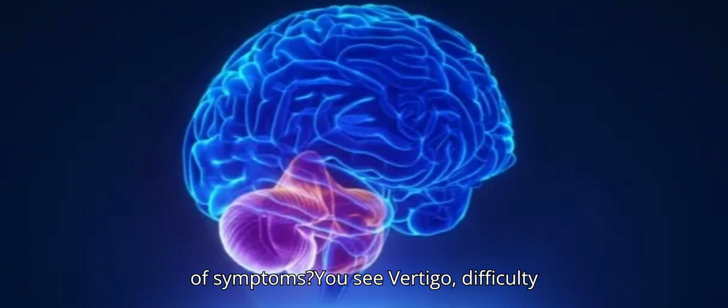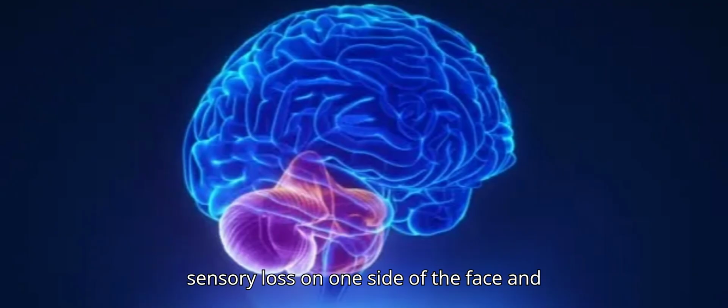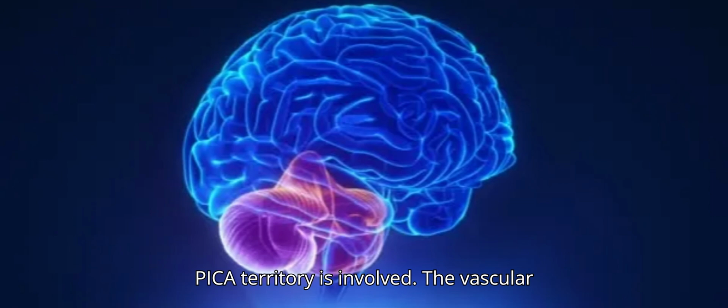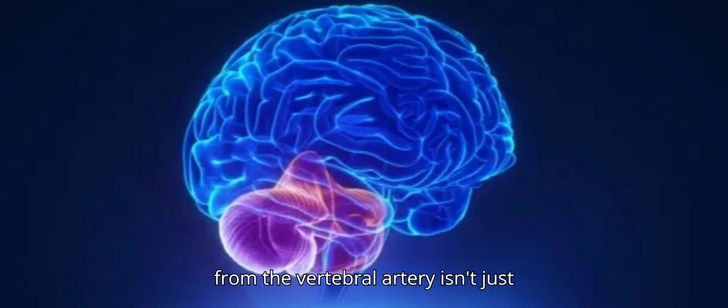Wallenberg's, right. What kind of symptoms? You'd see vertigo, difficulty swallowing, hoarseness, maybe some sensory loss on one side of the face and the opposite side of the body, and cerebellar signs like ataxia, because the PICA territory is involved. The vascular anatomy directly predicts the clinical picture. Wow, okay. So knowing PICA comes from the vertebral artery isn't just trivia, it helps diagnose conditions like Wallenberg's. That makes the artery list suddenly very practical.